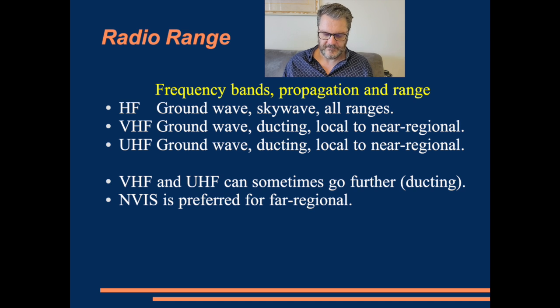Then you have VHF. VHF does ground wave and ducting, and it is good for local to near regional range. Now, near regional is not easy because you will need a directional antenna, but it's possible. And sometimes when you get tropospheric ducting, it can go extremely far. But that's rare. You can't rely on that. So you have to reserve VHF for local and near regional communications. And again, for near regional communications, it gets complicated.